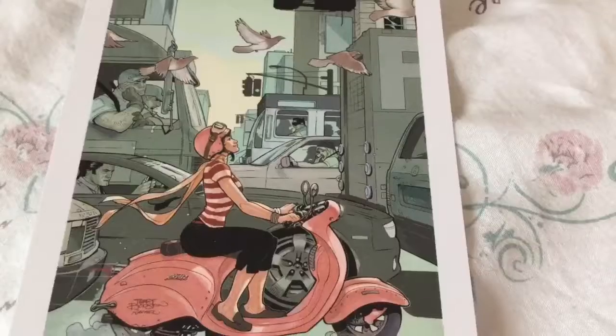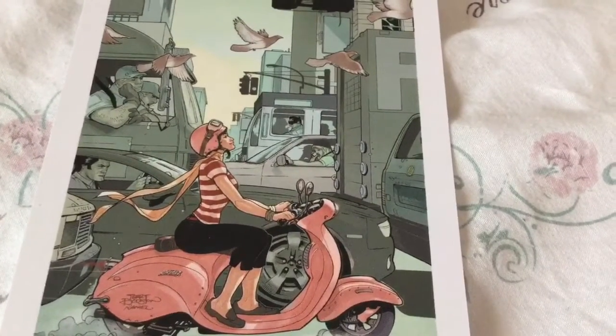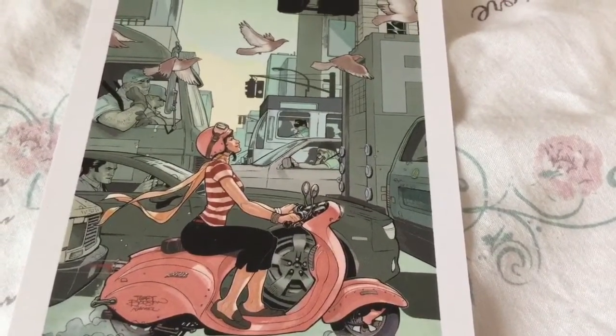It's so cool. And he was also selling these really cool postcards, and it was 3 for $5. So my sister got the Harley Quinn postcard, and I got this really pretty one. It's not actually a comic book character, it's just kind of his own creation, and it's just a girl on a pink Vespa, but I thought it was really pretty, and we needed to get 3 to make it cheaper, so I bought that one.